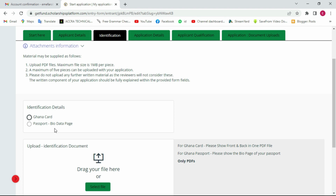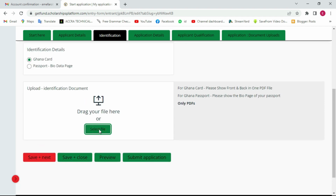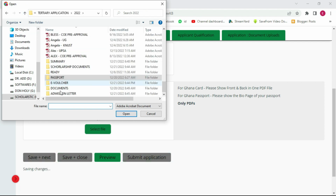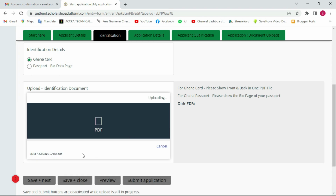Okay, so you need an identification card, which is your Ghana card. So you click on Ghana card here, then I'll go and load my Ghana card. Your Ghana card should be in PDF form and it shouldn't be more than 1 megabyte. So I'll go straight and load the Ghana card here. I'll wait for the Ghana card to finish loading. Okay, so once it's done loading, I'll click on save and next.